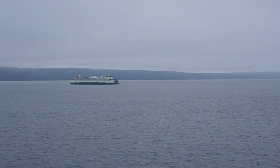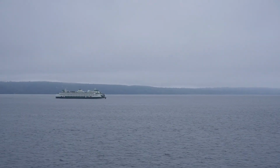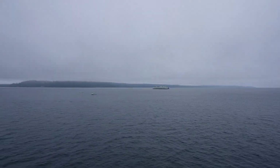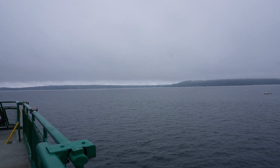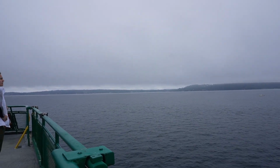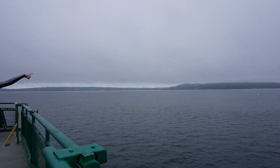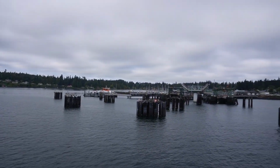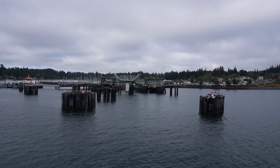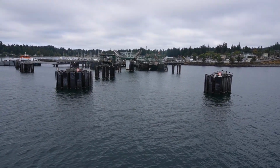There's a look at the other ferry making its way back over to Edmonds from Kingston. And as we get closer and closer to Kingston, I'm seeing that cloud layer kind of burn off a little bit. So maybe we'll have good views by the time we're coming back. We'll just have to see. Alright, after about 20 minutes, we have made it. We're going to show you guys the docking of the ferry.